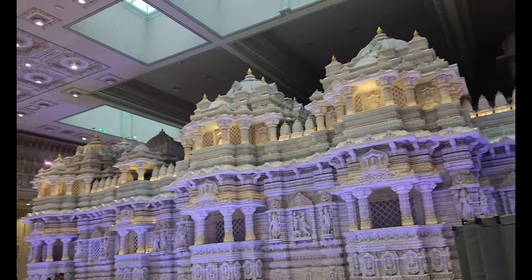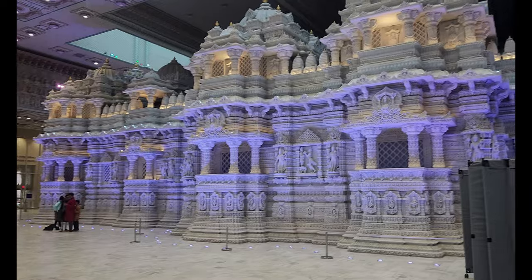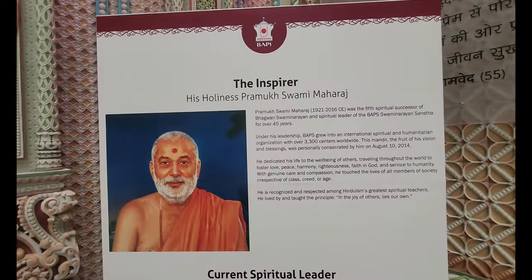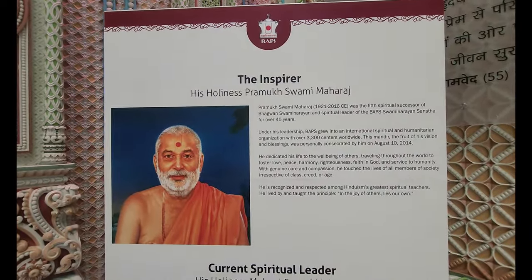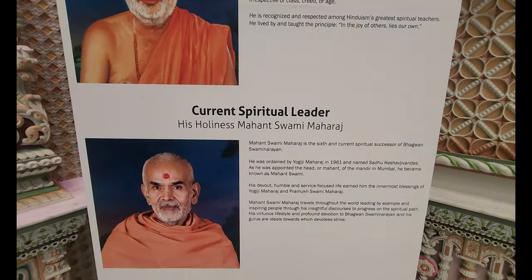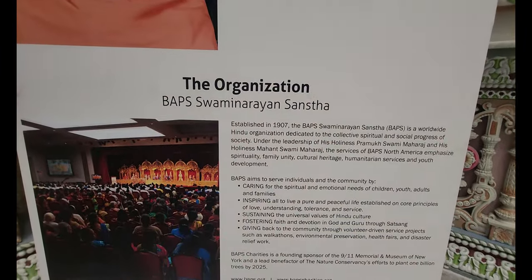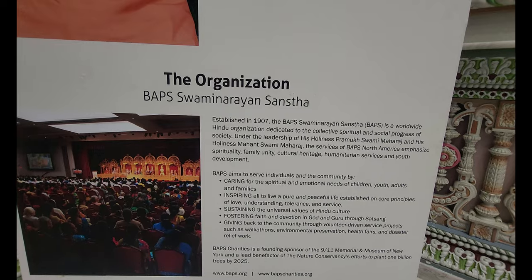And we're gonna go check out the food court, see what they have there. He's the inspirer. And he is the current spiritual leader. And this is about the organization, BAPS Swaminarayan.